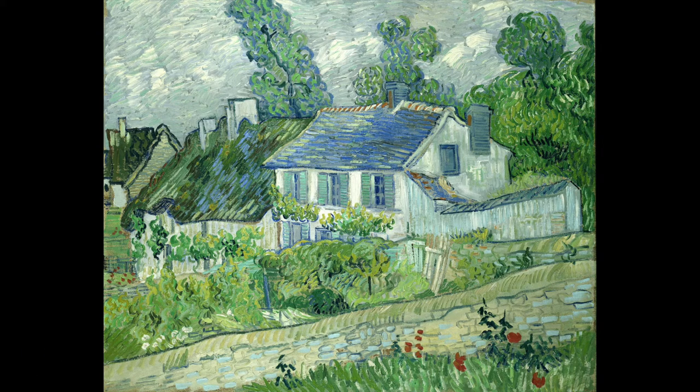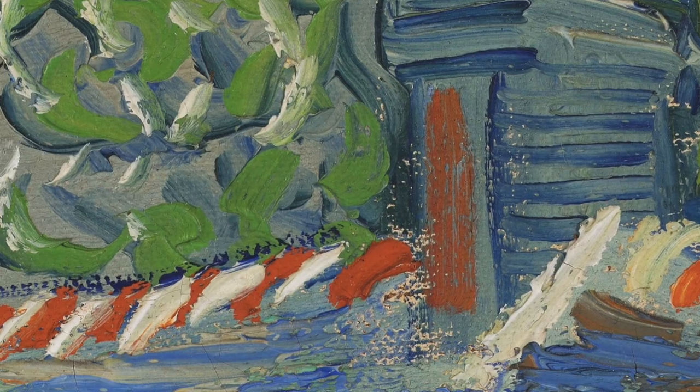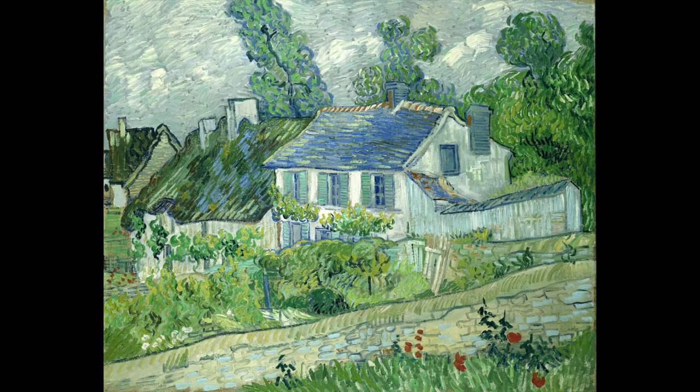Check out the brushstrokes on the roofs of the cottages. Some of them are going sideways or horizontally. Van Gogh did this to call your attention to the different textures on the roofs. He was suggesting the appearance of a tile roof or one made of thick bundles of hay. Next time you're outside, look at the roof of your house or apartment and see if you can make out what it's made of. How would you paint that?